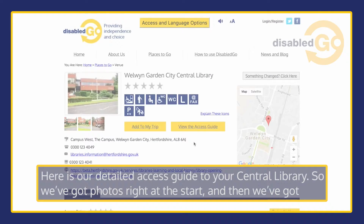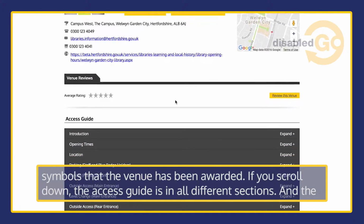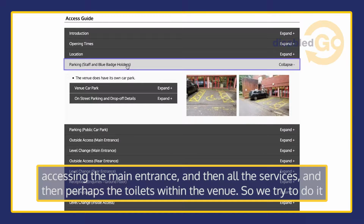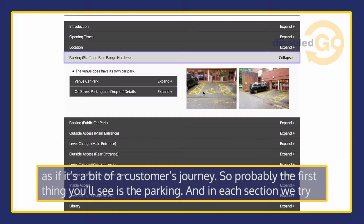Here is our detailed access guide to the Central Library. We've got photos right at the start, and then we've got the symbols that the venue has been awarded. If you scroll down, the access guide is all in different sections. The way we do it is a bit like a user's journey when you turn up at a venue. From turning up and using the car park to accessing the main entrance, and then all the services, and then perhaps the toilets within the venue. So we try to do it as if it's a bit of a customer's journey. Probably the first thing you'll see is the parking.